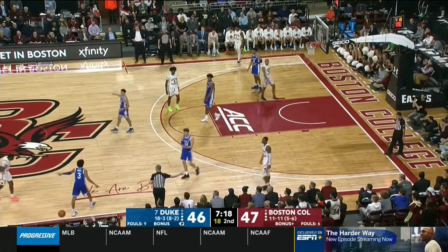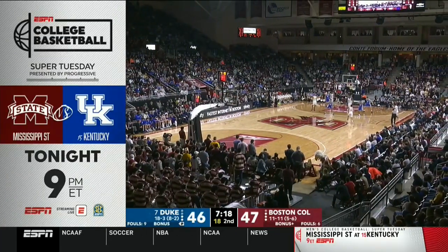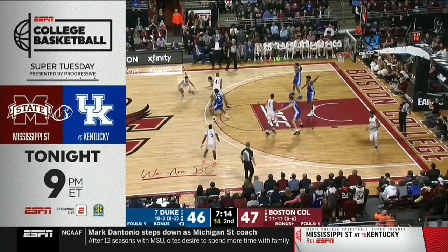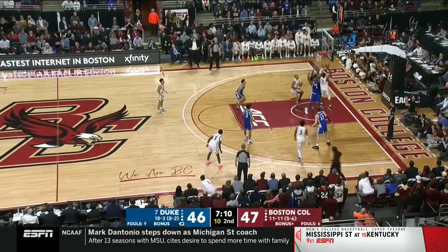We haven't seen that. Take it to Rupp Arena, 9 Eastern. Coach Cal and the Cats taking on Mississippi State. Kentucky coming off that just brutal fist fight against Auburn on Saturday that the Tigers won.